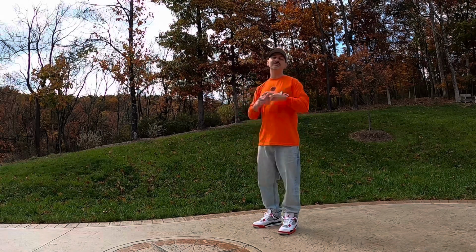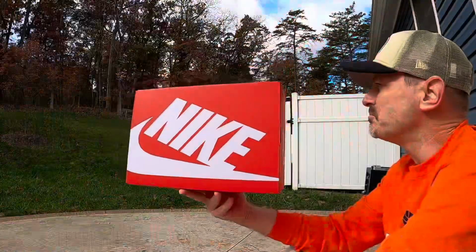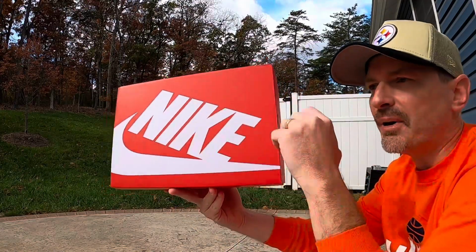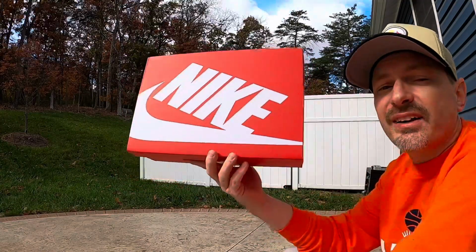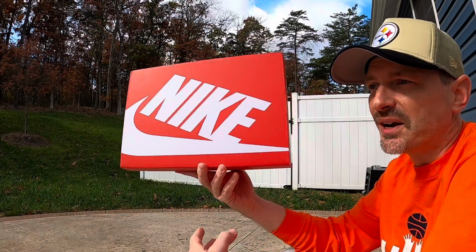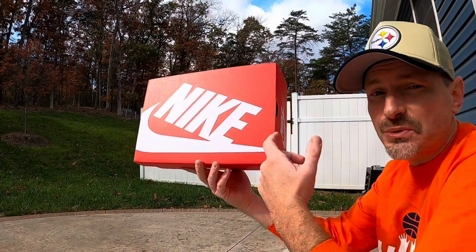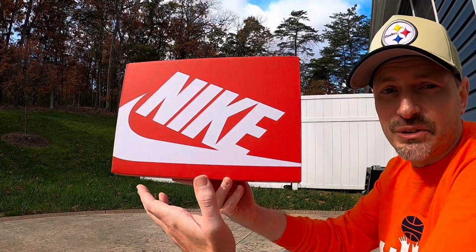Let's take a look at these Forrest Gump Nike Cortez. As I mentioned in the intro, this pair was featured in one of the greatest movies of all time, in my opinion. I was in high school whenever Forrest Gump came out. I actually liked it so much that I went to see it twice in the movie theaters whenever it came out. The soundtrack was absolutely goated back at that time. And also, Tom Hanks just did an amazing job portraying the character Forrest Gump.